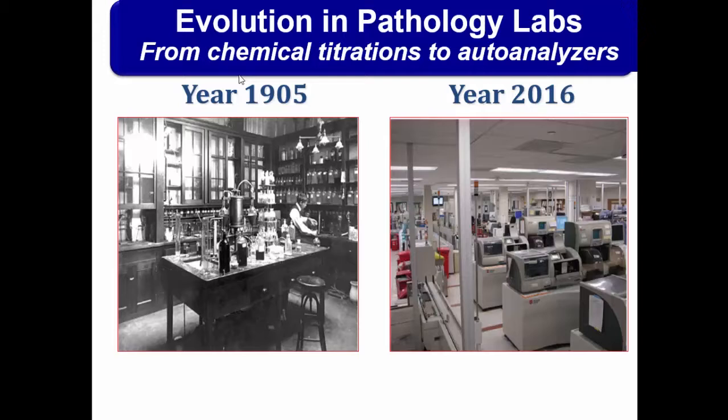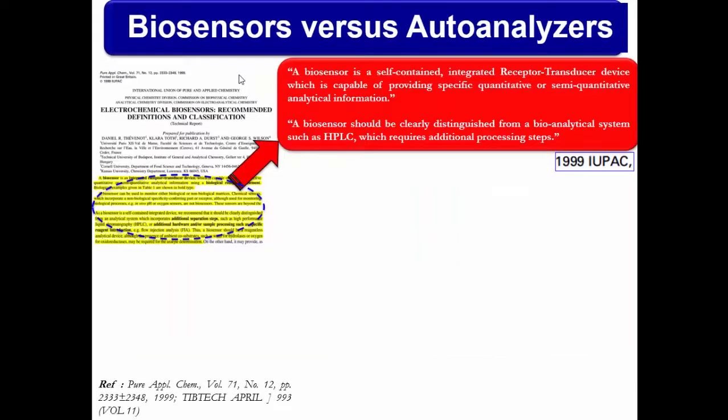Most of these are based on immunoassays, by the way, which are very good for pathology labs, which have a very well-controlled ambient. But now we are talking of point of care, where the ambient is not under your control. It should operate over a very large temperature and very large humidity range, right?